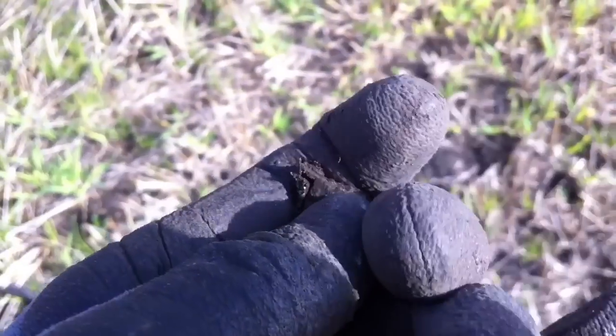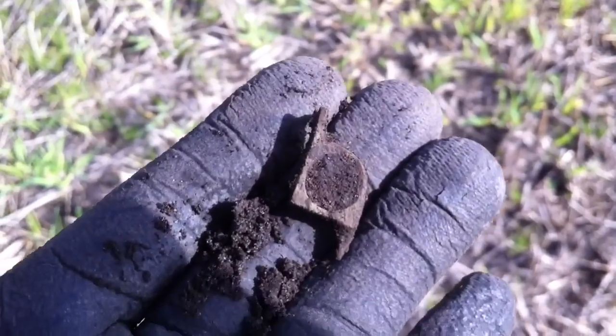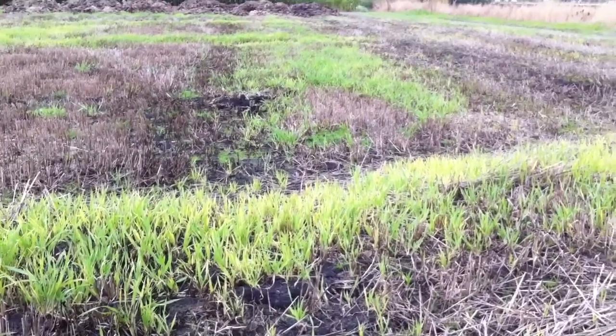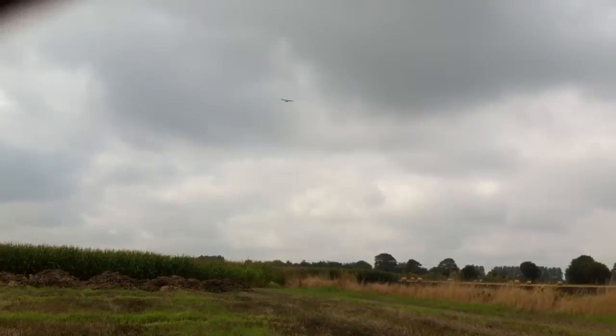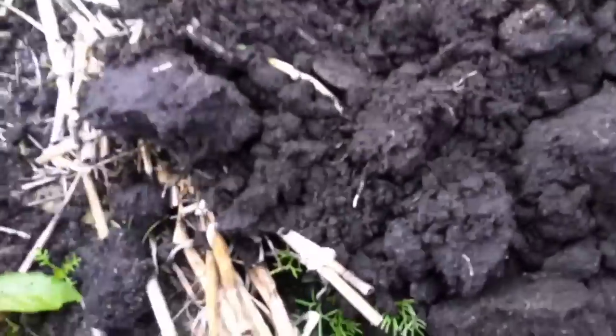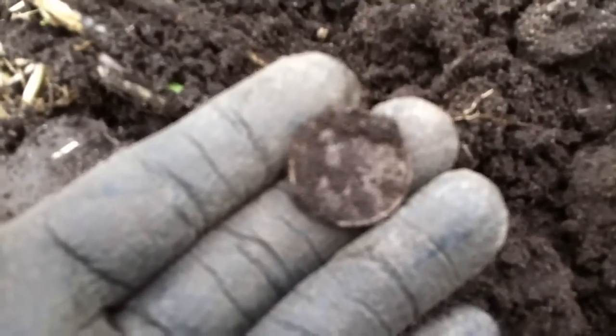Words fail me sometimes, honestly. It's my second one today. Okay, folks, the Edward 7 was just over there. A little biplane coming past, look. Yeah, just came over here. I think I might have another silver coin. You see it just there? Shilling size. Milled edge. Let's have a look.